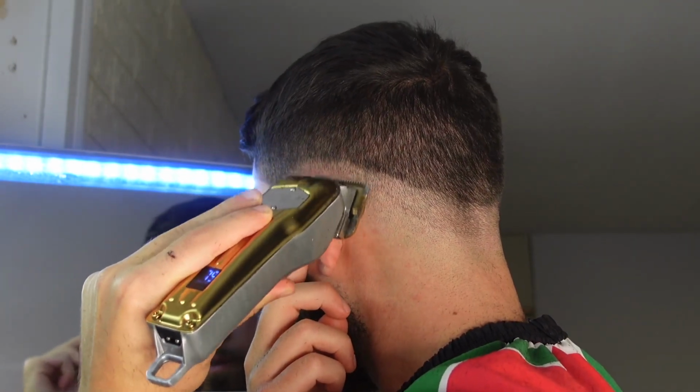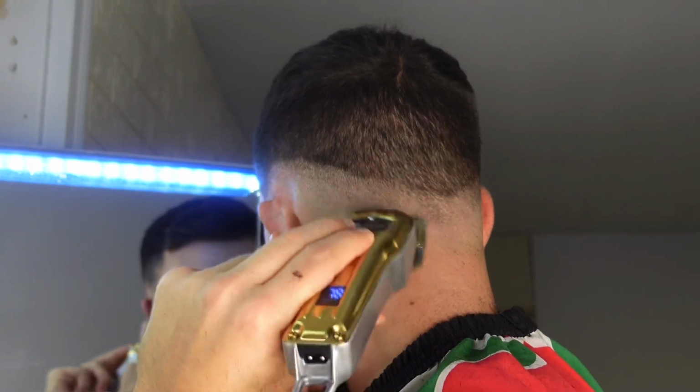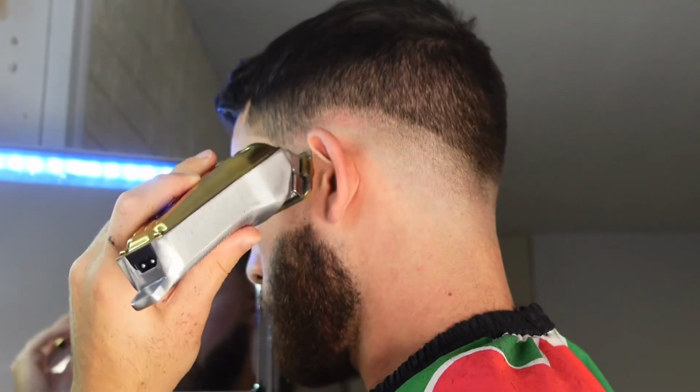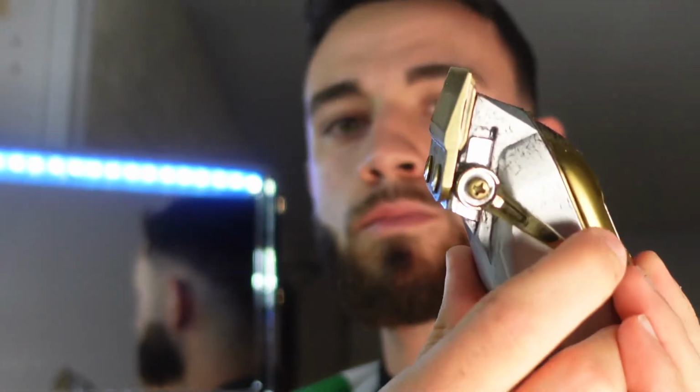Now we're going to close that lever all the way up, continuing with no guard. We're just going to work out that bottom line that we just created. And you just want to have a really soft hand and just try your best to flick that line out, all while staying below that next line that's pretty dark that you can see above.